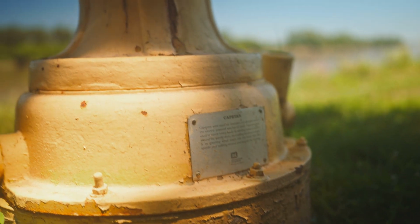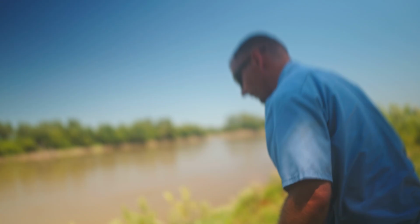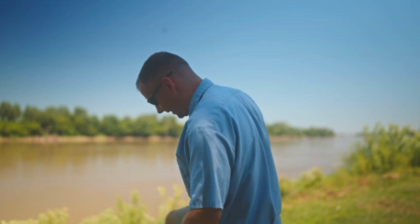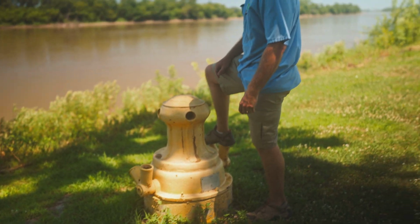Oh, so these turned at one time. That's cool. So they put big poles in there and turned them, and then these are what locked it into place from turning one way or the other. That's freaking cool.